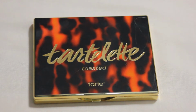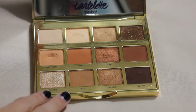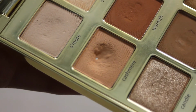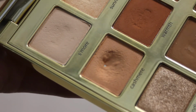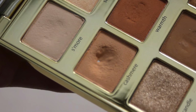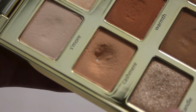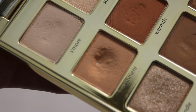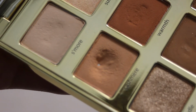Then the other shade that I hit pan on this month comes from my Tartelette Toasted palette. Let me open it up here. So I hit pan in the shade Cashmere. So here is this little pan right here. Once again, just a small little pan. But I am so proud of this one. This is one of the older palettes in my collection. It's my first ever high-end palette, and it is my first pan in this palette, so I am super excited that it is showing some love, showing some use, and this is one of my favorite shades in this palette, so I was super excited to finally have pan in this shade.